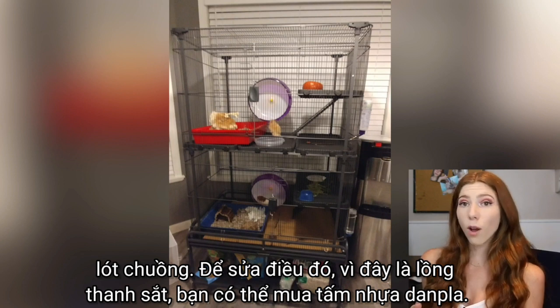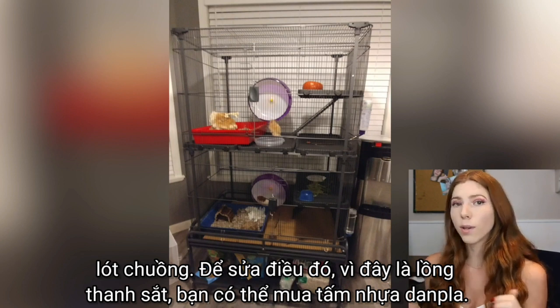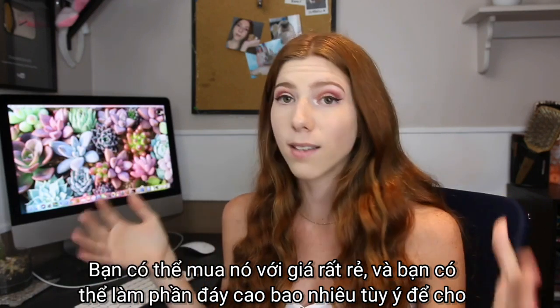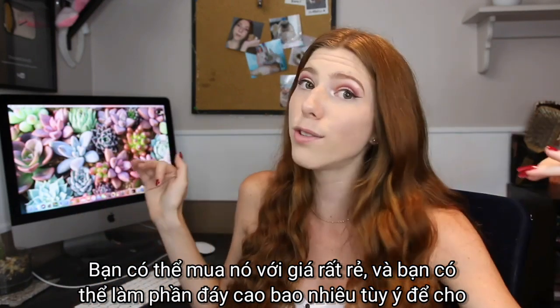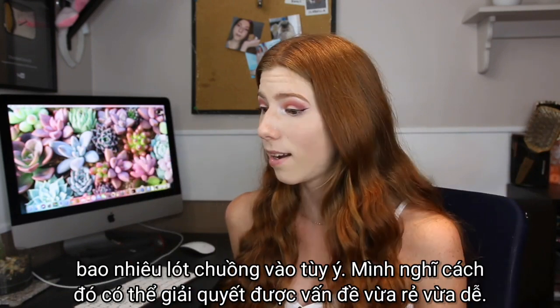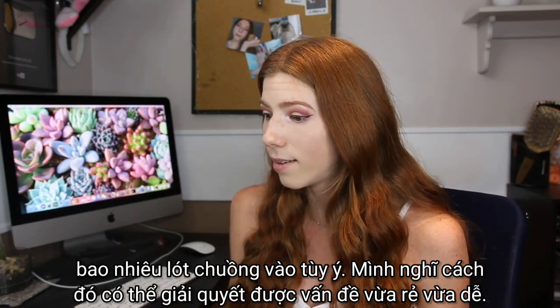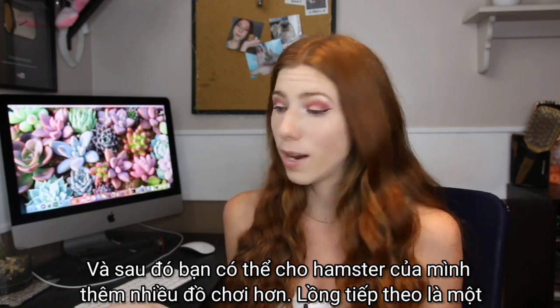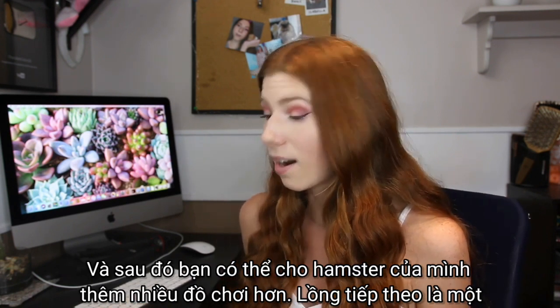So a way to solve that, because it is a barred cage, you can buy a coroplast, you can usually buy it for fairly cheap, and you can make a nicely sized base, and you can make the sides as tall as you want, so you can put as much bedding as you'd like, and I think that can solve that issue fairly simply and fairly cheaply. And then you can give your hamsters a bit more accessories in there as well.